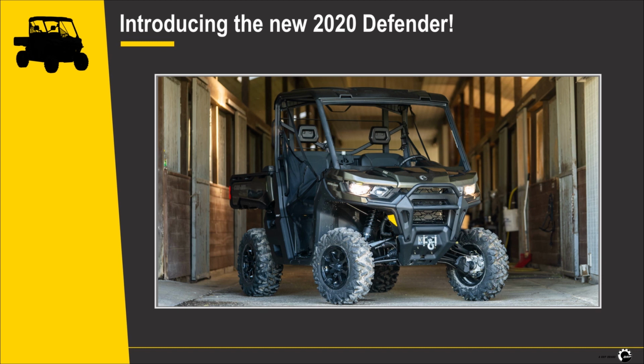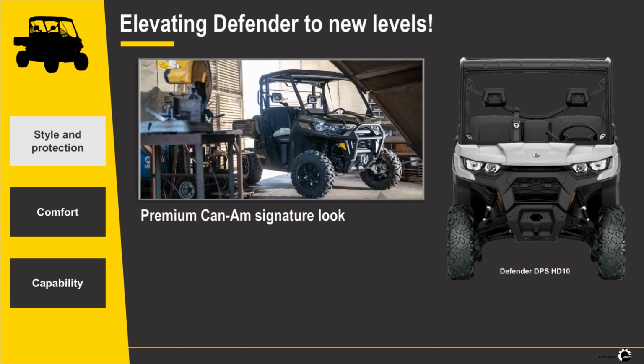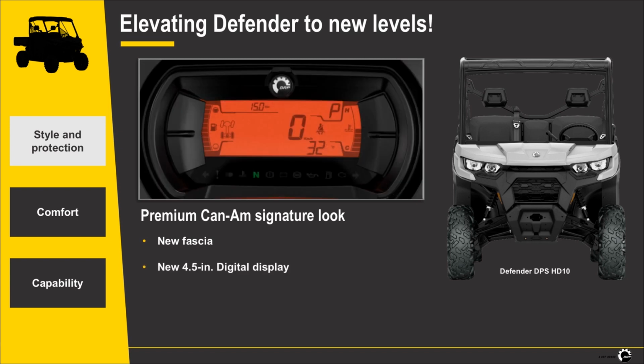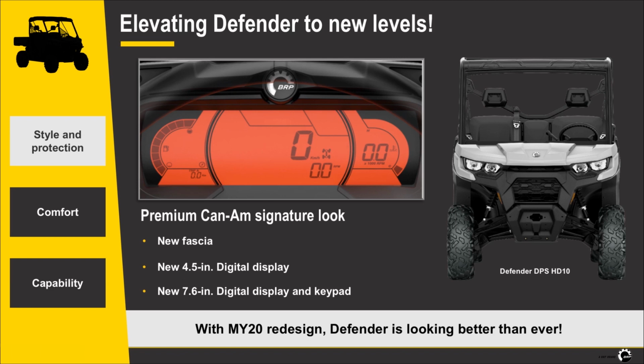When we talk about elevating the 2020 Defender to new levels, the improvements can be classified in three categories: style and protection, comfort, and capability. In terms of style and protection, the new Defender shows off the premium Can-Am signature look, firstly by introducing a new fascia, which includes a redesigned grille and hood that makes a bold statement. Combine this with a stylish new 4.5-inch digital display or premium 7.6-inch digital display with keypad, making information quickly available at a glance, and you get a package that makes the Defender look better than ever.